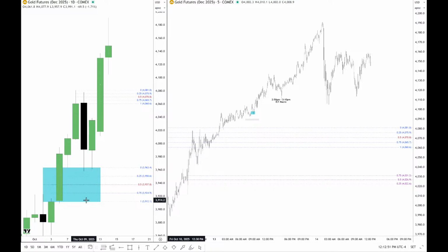Nobody talks about that. They all want to see these closures. That's not what I've taught. That has never been coming out of my mouth. I don't want to take those trades. I don't mean that it can't happen. Yeah, sure it can happen. But I'm not going to enter on that basis alone.